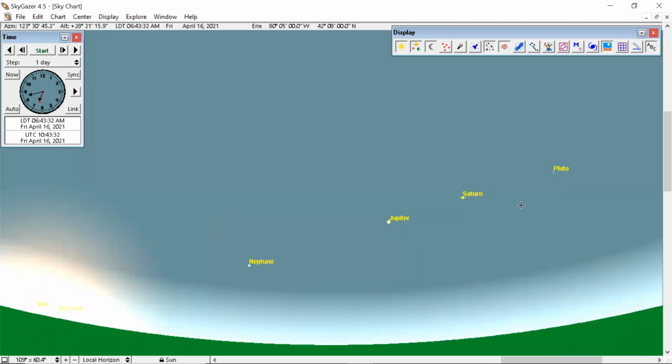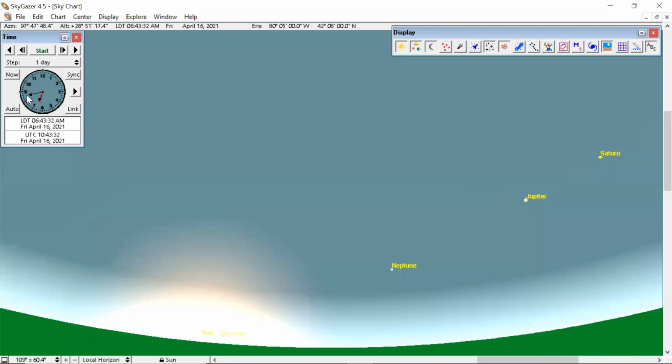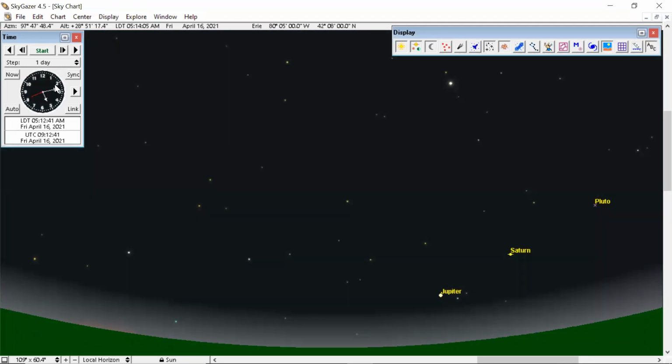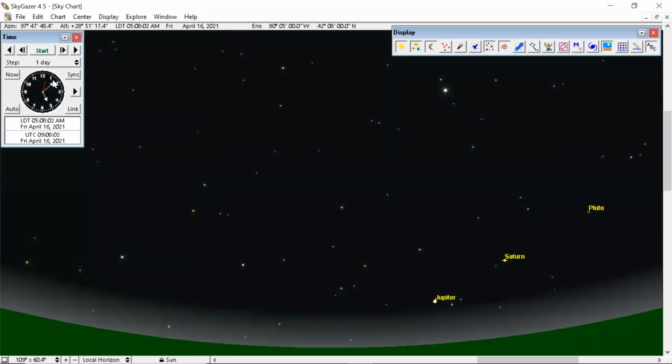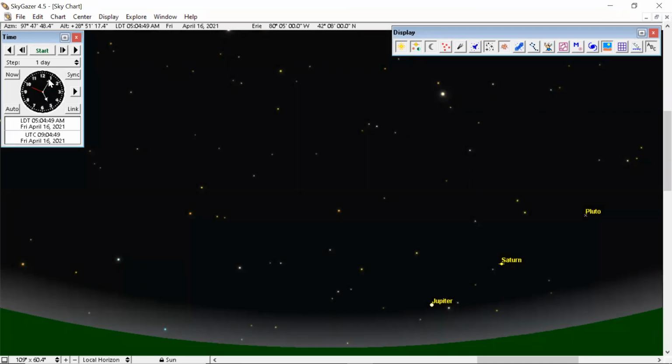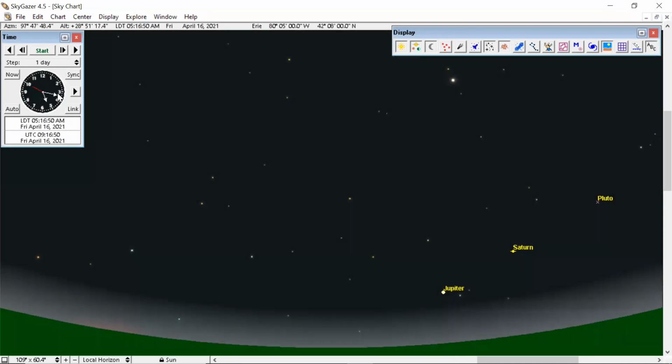So what does this mean? This means basically for most people, you'll want to just look for Saturn and Jupiter. Now, if I go back just a little bit, let's just get a time that might be nice to look at these planets. Well, 5 a.m., they're both up, but Jupiter may be a little low over the trees, unless you have a clear area. So if we go to 5:15, we're starting to see some glow of the sun, but Jupiter and Saturn are up just a little bit higher.